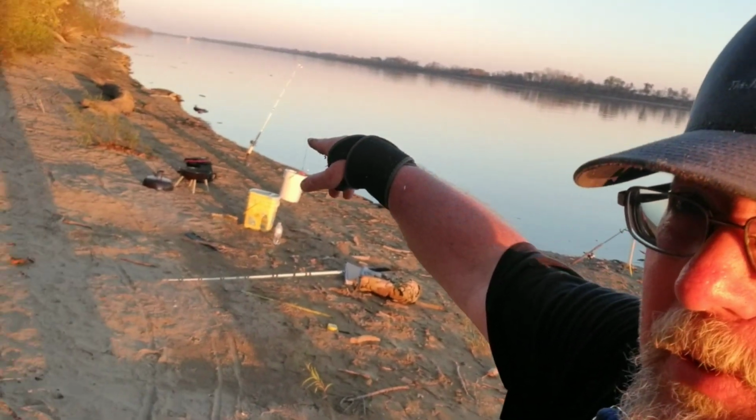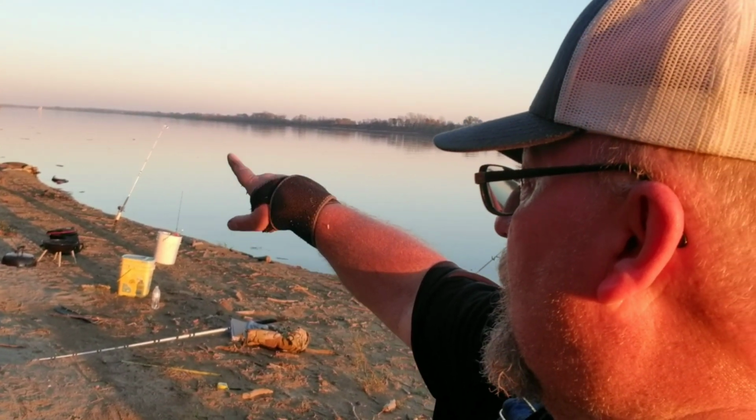I liked the other spot down there for a couple of reasons. It had good depth, it showed fish, and I knew I was going to be here long enough to have to cook lunch today, so I had a little seat and all that stuff.